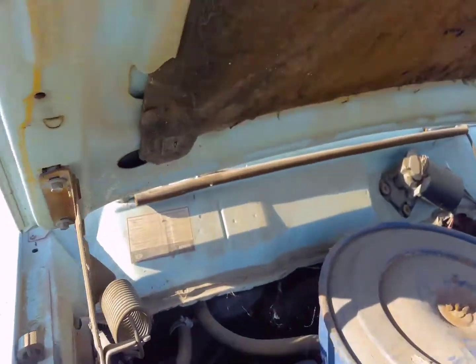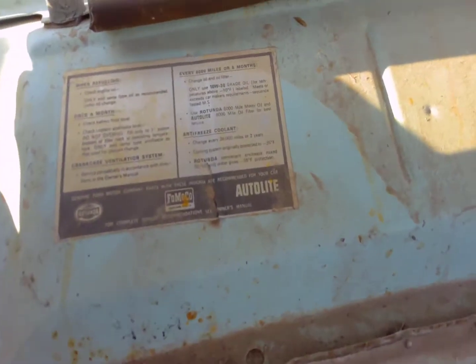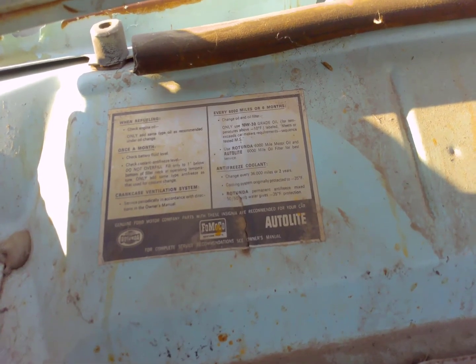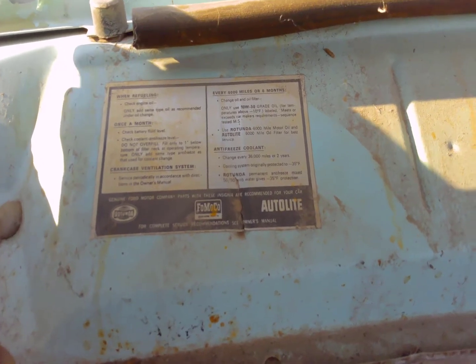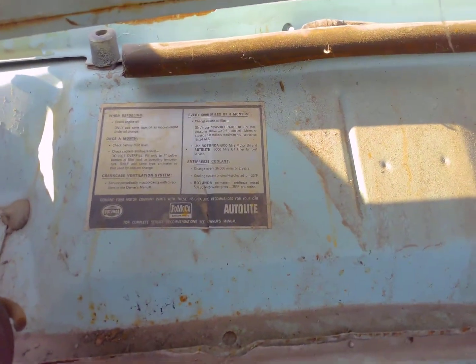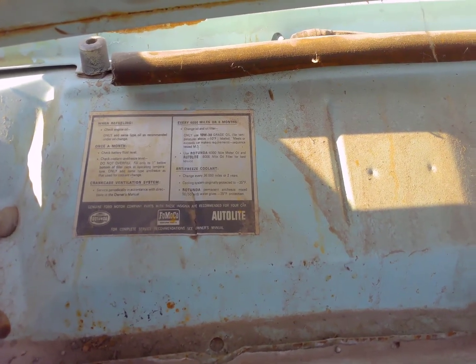And also, you can see here, there's a second one. See if I can. There we go. It says, on the left, when refueling, check engine oil. Only add same type oil as recommended under oil change. Once a month, check battery fluid level. That's when batteries were something else entirely. On the right side, every 6,000 miles or 6 months, change oil and oil filter. Only use 10W30 grade oil.